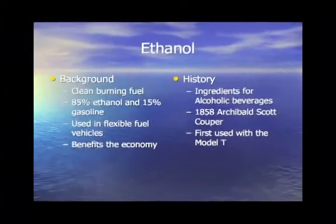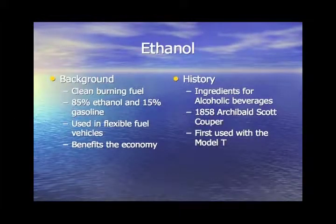Ethanol is a clean burning fuel, and it's made from renewable sources. It's produced from crops such as corn. And ethanol can be used in vehicles as fuel, which is called E85. That is where fuel is made with 85% ethanol and 15% unleaded gasoline. Only flexible fuel vehicles can use E85, and actually there are 6 million flexible fuel vehicles on the road today.